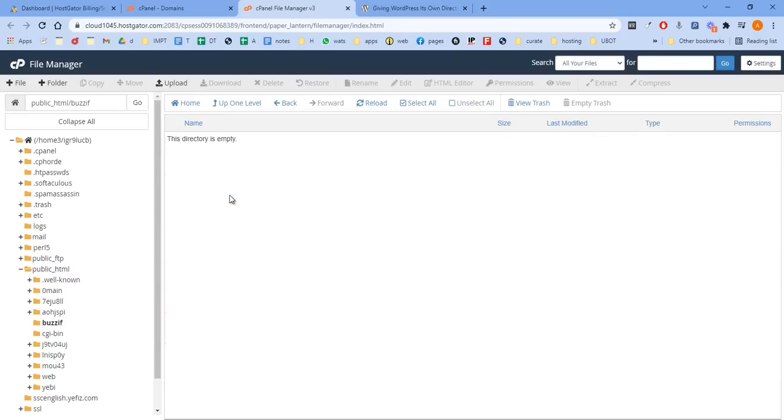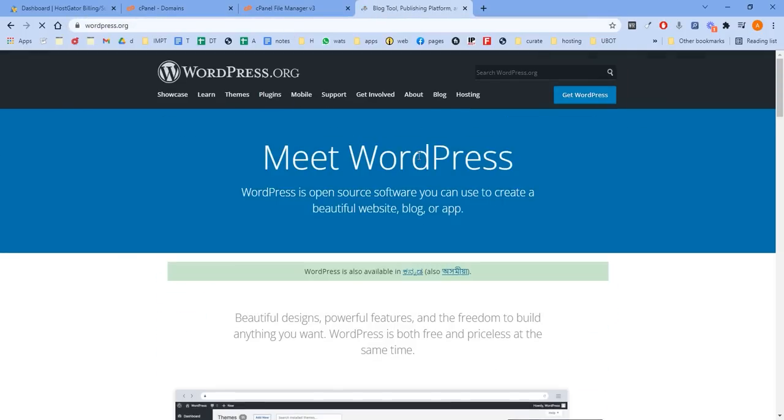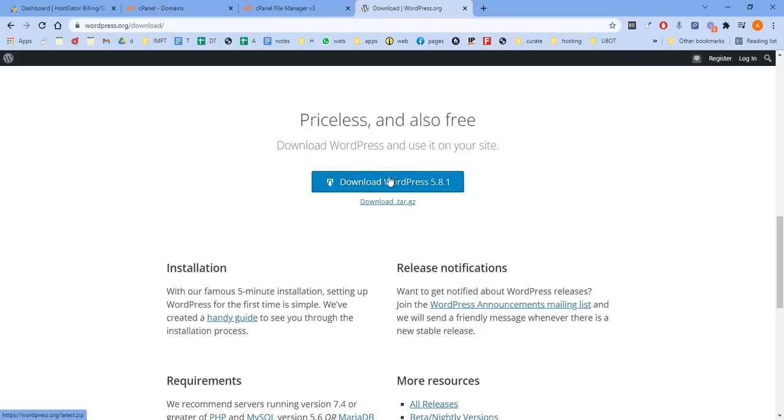Now we can go to the folder that we created where we want to upload the WordPress files. Where to get WordPress? You just go to the wordpress.org website. Let's go and get the latest WordPress by clicking this button. We can see download WordPress 5.8.1. It may change, but I recommend you use the latest version of the WordPress website files.